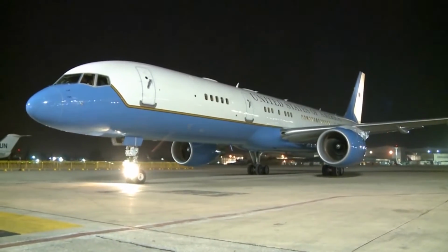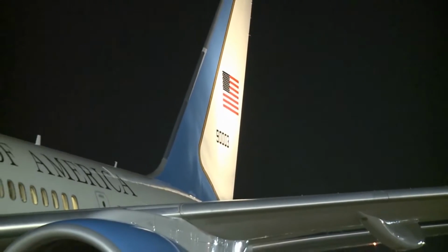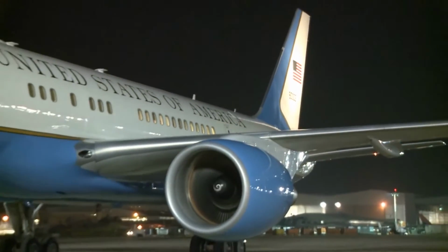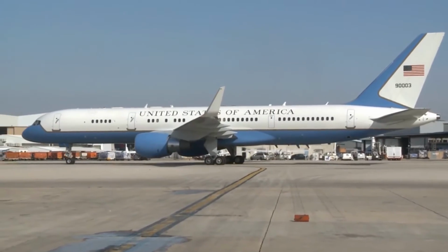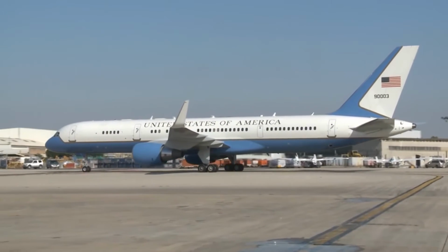C-32. The C-32 is used to transport the Vice President primarily, but also the First Lady, and Cabinet and Congress members. The plane is typically referred to as Air Force Two.